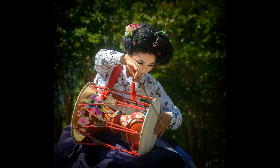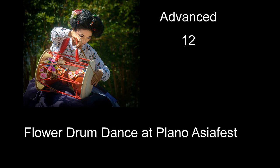Flower drum dance at the Plano Asia Fest. Very exotic image, beautiful color. The vignetting and composition work well. Unfortunately, the dancer's hand covering her face is a major mistake. 12 points.